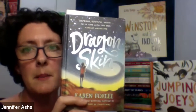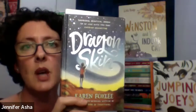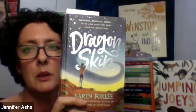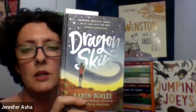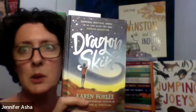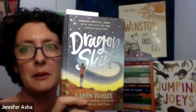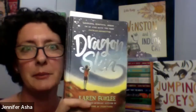But instead of it making her more thick-skinned, more numbed to hard emotions in life, the dragon skin actually helps her to become more sensitive, more accepting, and in turn, she becomes a much stronger person. Now, I don't want to give too much away about this one, no spoilers, but it will give you all the feels and it will become a real favourite. Karen Foxley is a very clever storyteller.